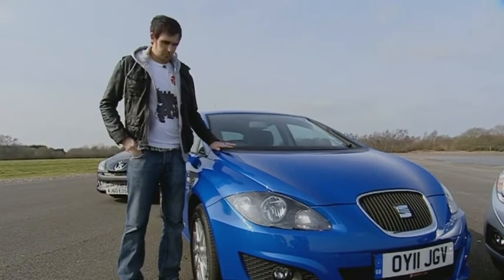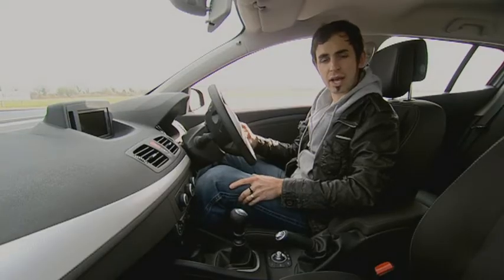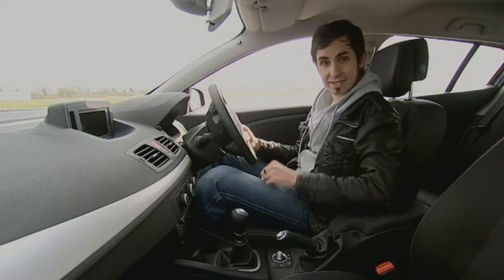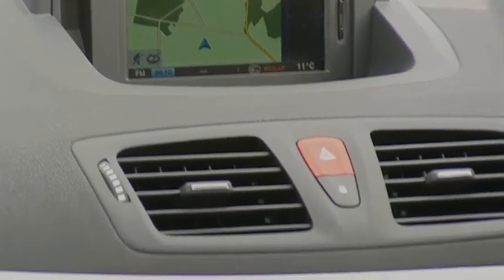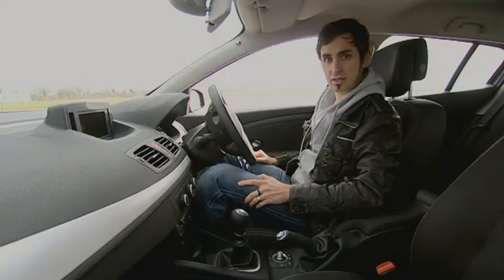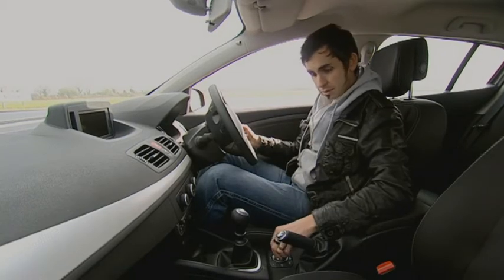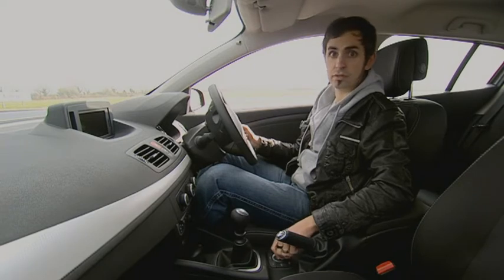Good luck, Leon. The Renault Megane Dynamic is practically on par with the Leon SE Copa RRP, and it gets sat-nav, albeit a glorified TomTom. However, it does have to make do with manual air conditioning and it doesn't have parking sensors. And this simple sat-nav means that there's no DAB audio options, which is not very future-proof, is it?